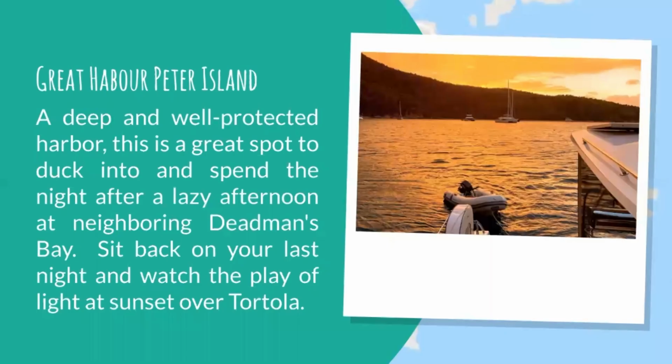We have Great Harbor, one of the most famous harbors in Peter Island. And this is home to, well, pretty close, neighboring Dead Man's Bay, so right next to it is Dead Man's Bay, but we'll talk a little bit about that in a second. So the harbor itself is basically designed for last stop of the trip, go on a hike, come back to this harbor, spend a lazy afternoon tucked away, and then at the end, see a sunset like this. Spectacular.